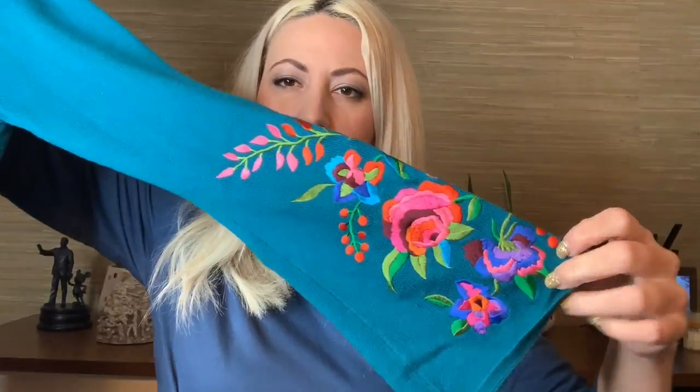I don't know this brand. Oh, yes, I do. This is just a QVC brand sweater. So it's a turtleneck, but I bought it because it has all this really pretty embroidery on it. It's really well made. Everyone loves a good embroidery. It's on both sleeves. And then the brand is this.